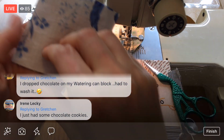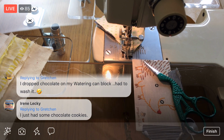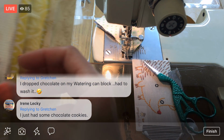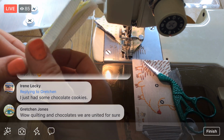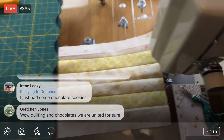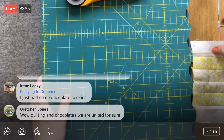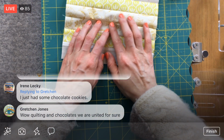All right, and look, we got another half square triangle. We got another quilt started here. That's kind of cool. All right, so here we are. We have like a new block here. So now this should be 6.5 inches by 7 inches, but we need to press this first.